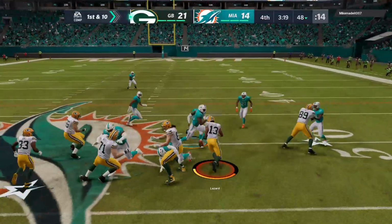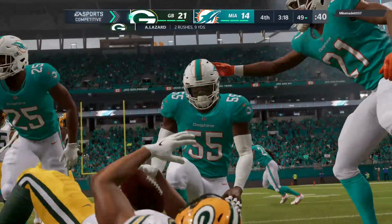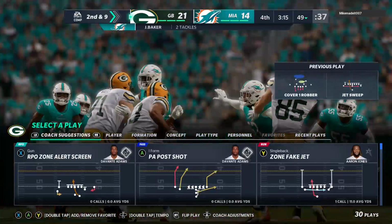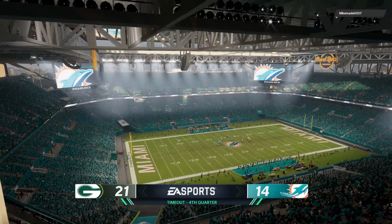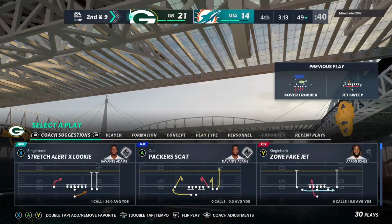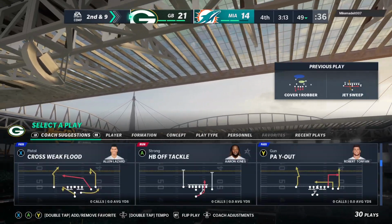They'll try the jet sweep in with Lazard. And nowhere really to go there. He'll take this up just shy of midfield. Tackled that time by Jerome Baker out of Ohio State. But defensively, they had that one pretty well figured out. Yeah, and one of the things about this play, it can be even more effective when you run a lot of motion, and there's plenty of times you don't hand it off.